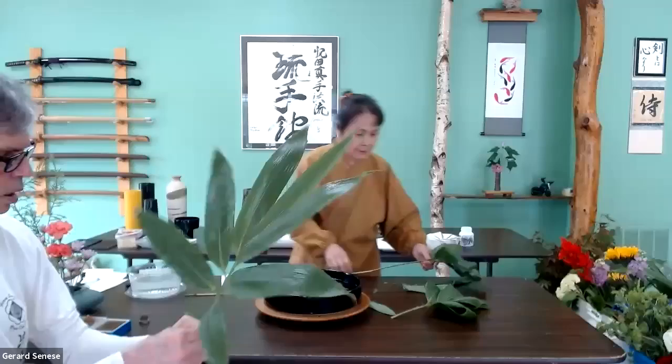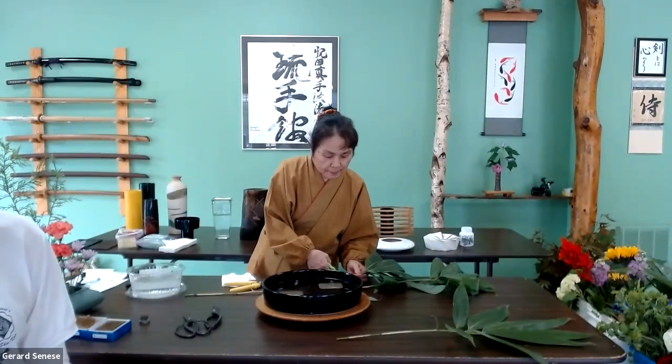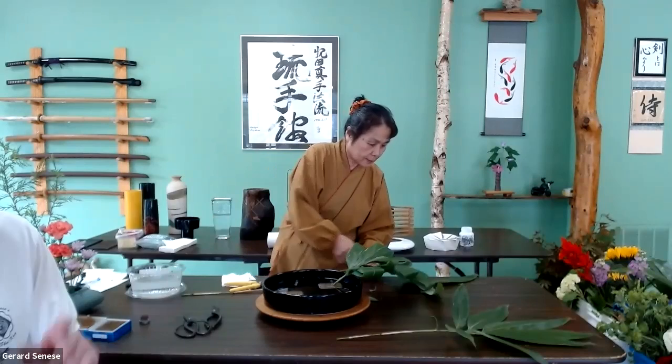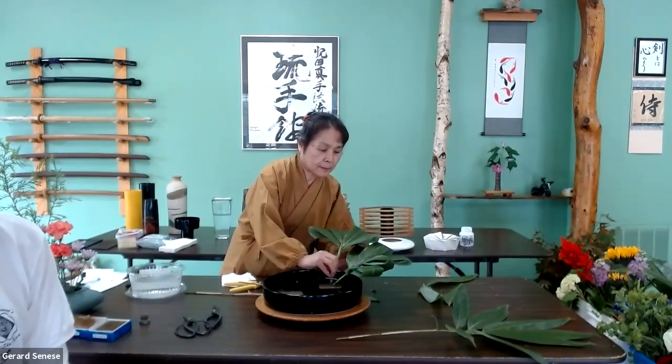So there's the traditional classical way. There's the Nage-ire, which means the thrown-in method, which we're going to demonstrate a little bit later. And then there's the Chado Ikebana, which is Chabana, which means the flowers of the tea ceremony. And that's the austere one that we have in the alcove back there right now.